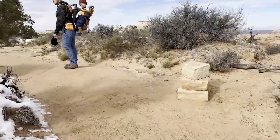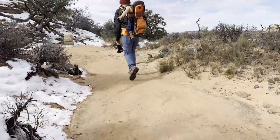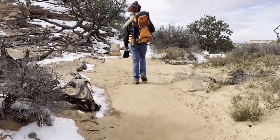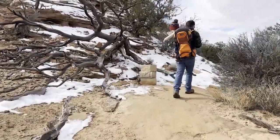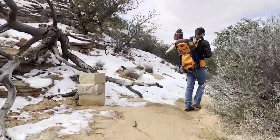Another nice part about being here in December during the off season is I think we've seen 3 other people on this trail this entire time. So it's really nice and way more relaxing just to have it to ourselves instead of fighting all of these crazy crowds. And after about 10 minutes, we're back to this really simple trail where it's flat and smooth and easy to walk on. So you really only have maybe a third of the trail that's not flat.